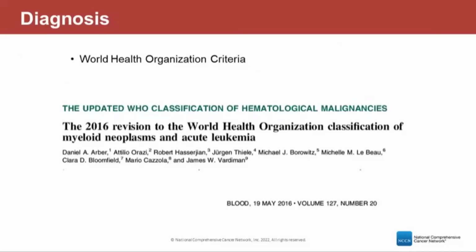So periodically, the World Health Organization comes up with new guidelines on what is necessary to meet criteria for a diagnosis. And in some cases, it seems obvious that, if you have high blood counts, you're going to have an MPN, but in some cases, it's not that straightforward. And so having a strict set of criteria to meet is actually really important to make sure that the diagnosis being given is actually the correct one.